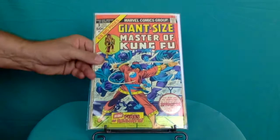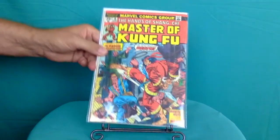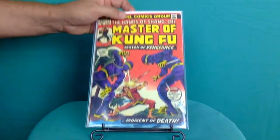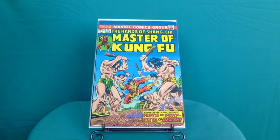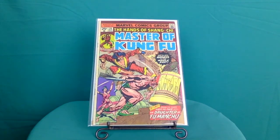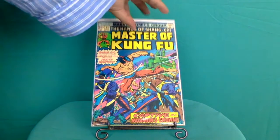Master of Kung Fu, Giant Size, number 3, kind of a little mini key. Again, a little rough around the edges. Master of Kung Fu, number 18. Number 21. 25. 26. 34. 38.